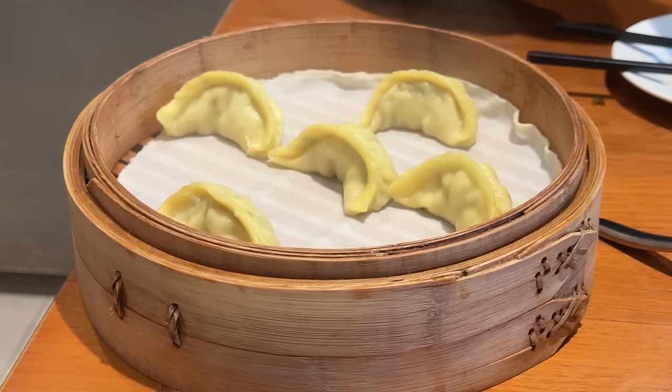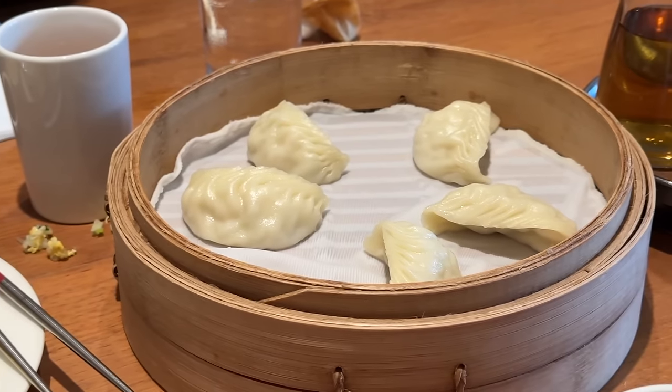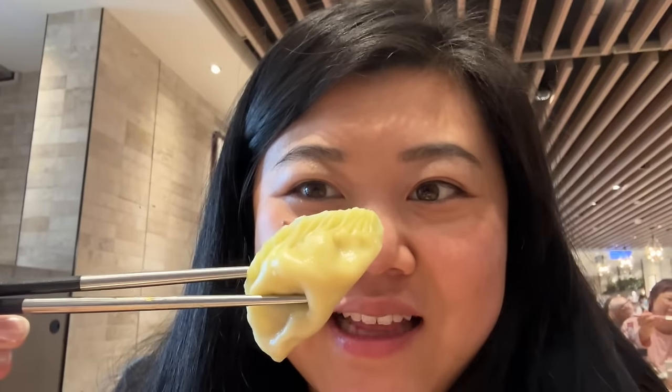Oh, lamb dumplings. And we also got fish dumplings. Oh, it's so juicy. Yeah, super juicy. It's hella juicy. Let's try the lamb one. Whoa, all their dumplings are so juicy. Yeah. Wow. That one's good if you like lamb. If you don't like lamb, stay far away because very strong lamb flavor.